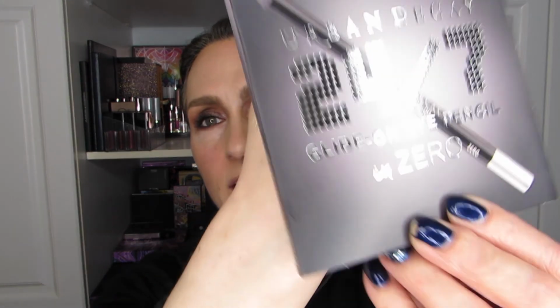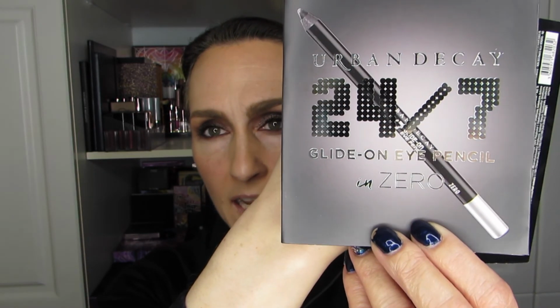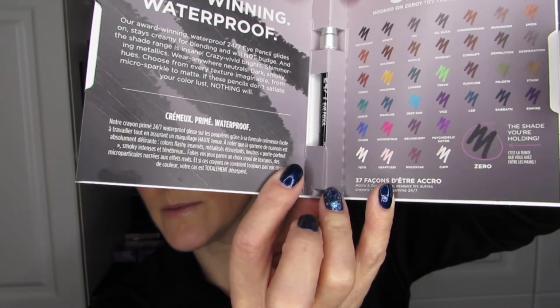Another one that I tend to pass along is the Urban Decay 24/7 in Zero, and it is the black liner that I have in my waterline, upper waterline and lower waterline. Let me just show you the inside, and it is a sizable pencil. It's about half the size of a full-size pencil. It's a lot of product, and a pencil like that can last you over a year. I've been working through a Zero pencil personally, and it's been lasting for months and months. It lasts a very long time.